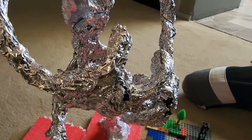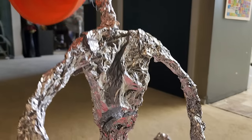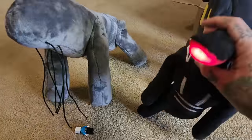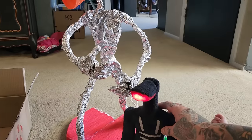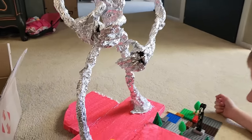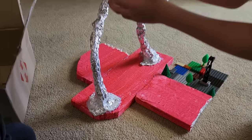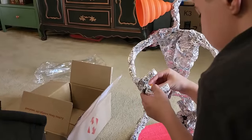If we put modeling clay on top, it would be really cool. But I don't know if it can hold that kind of weight. And look how big this human is. Look at these two. Is that about right? Look at this human Lego. Is that accurate? And look, he can hold a human. Tell me if that's accurate height.